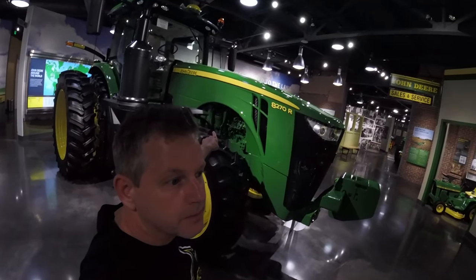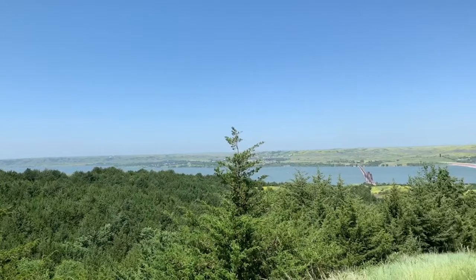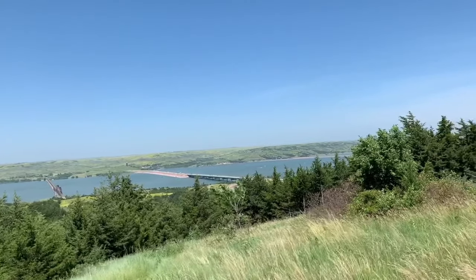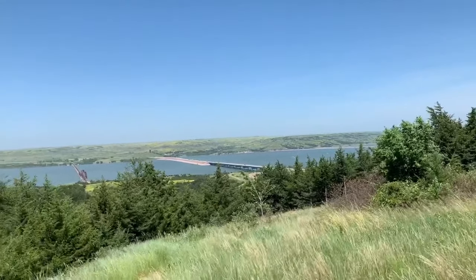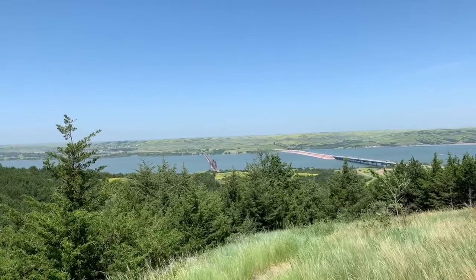My next mountain bike. That's one heck of a view of the prairie. We're at a rest stop in South Dakota, about 225 miles east of Rapid City. That is just beautiful. It is one hot day. It's 95 degrees and it's noontime.